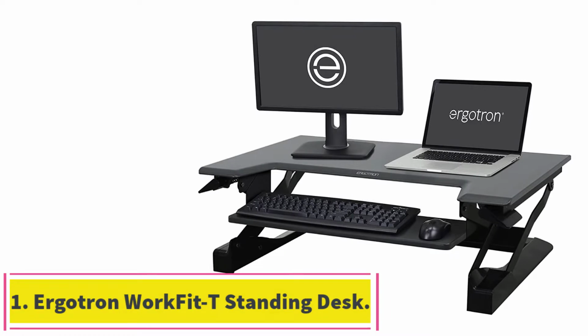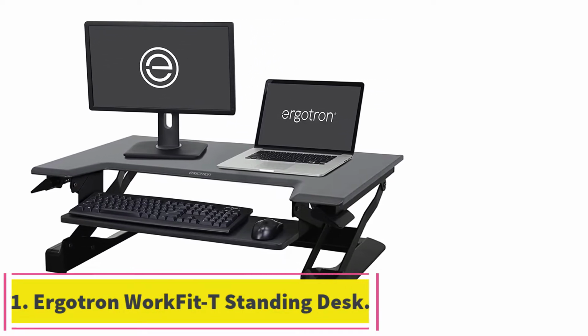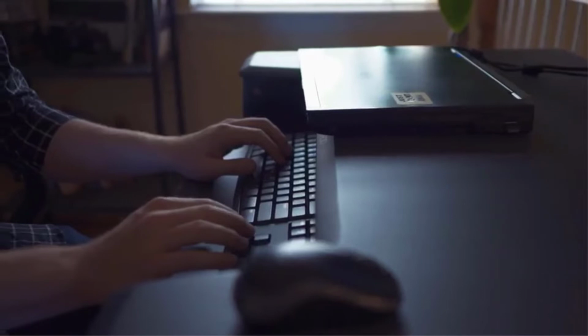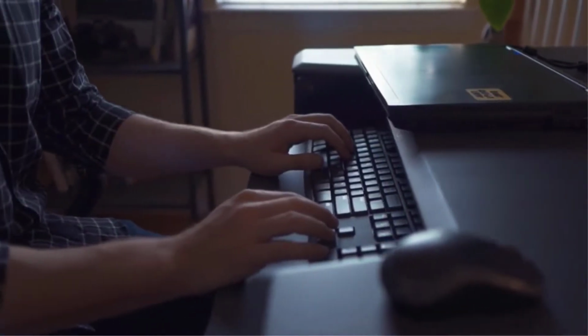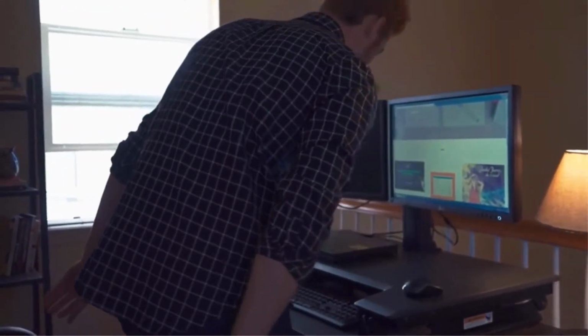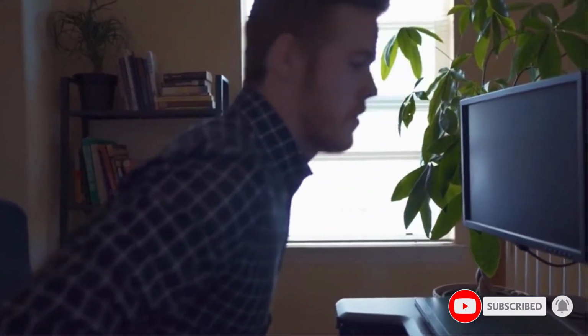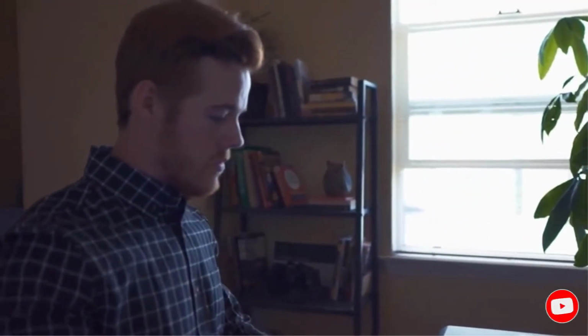Starting at number 1. Ergotron WorkFit-T Standing Desk Converter. If you're in search of a monitor stand that will help you make the most of your space, the Ergotron is one of your best possibilities. That's because while this monitor stand may be big, it also really milks that real estate. The desktop surface is large enough to hold 2 monitors comfortably, but it can just as easily hold your laptop or critical accessories. The desktop also offers a sloped edge that gives you better access to a keyboard tray below.